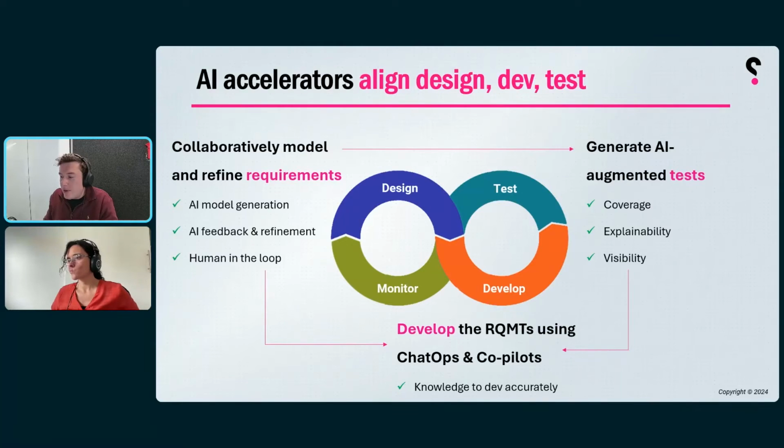And really what you're doing there is you're trying to get transparency much earlier into the requirements. You're starting to interrogate them much earlier, and you're starting to look for ambiguities much earlier so that you can potentially identify defects before they've even occurred much later on.